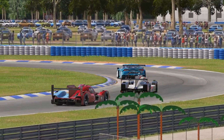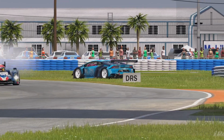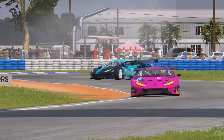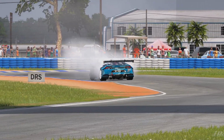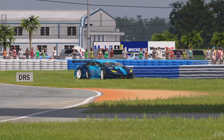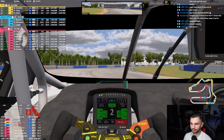That is because he went over the grass between turn 2 and 3. So the tyres were still dirty and they hadn't been scrubbed off yet. And he just lost control going into the corner, allowing me to just swoop past, and you can just see me driving smoothly into P1 there with a big grin on my face. I just need to save fuel. I have to save fuel.